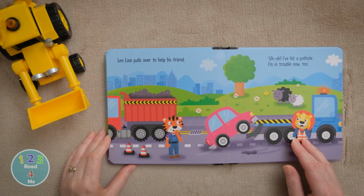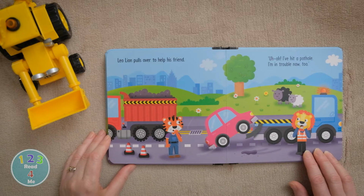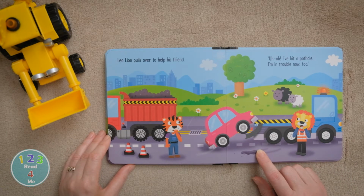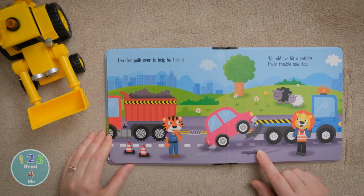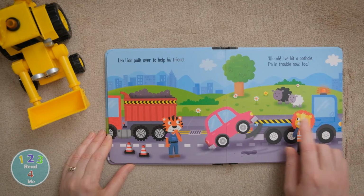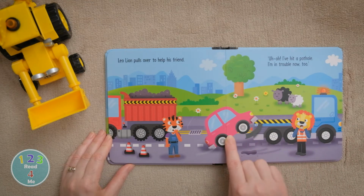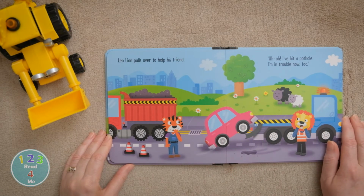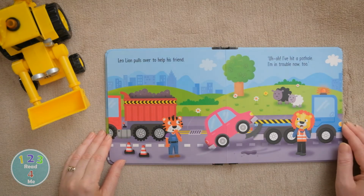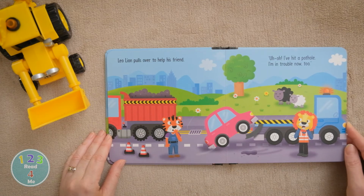So Leo Lion pulls over to help his friend. But as he pulls over, he hits a pothole. "Uh-oh, I've hit a pothole. I'm in trouble now too," he says, because the car he was carrying fell off at the jolt of the pothole. Now there's two trucks blocking this road. What will happen? Who can help them?